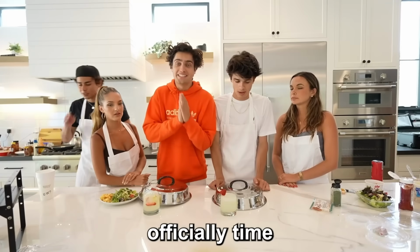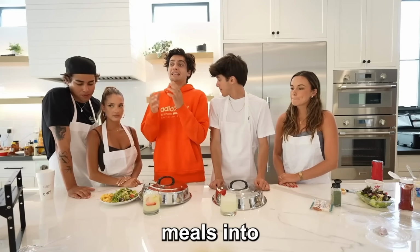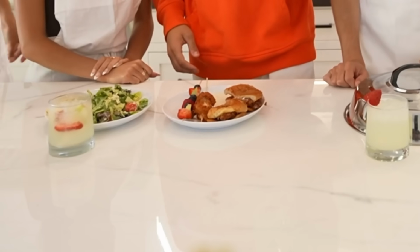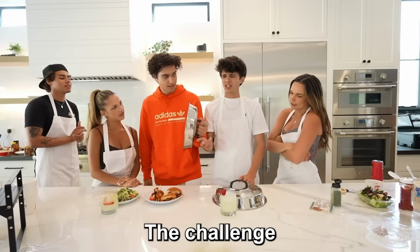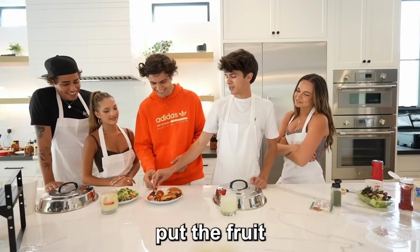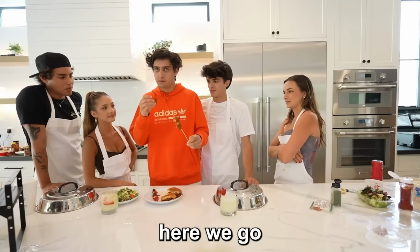Okay, that's it. That is officially time. You guys have made your Chick-fil-A meals into gourmet food. Here we go. 3, 2, 1. Wait, embarrassing. The challenge was to make it gourmet, not just take it out of the wrapper. No, they literally just put the fruit on a skewer and called it a day. Here we go. Some ranch.